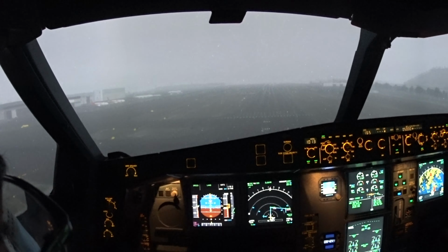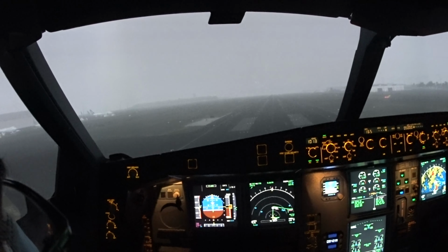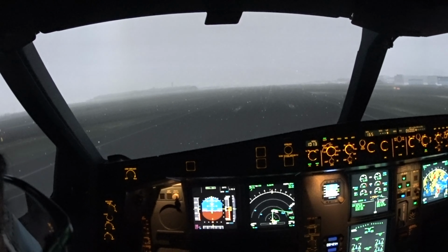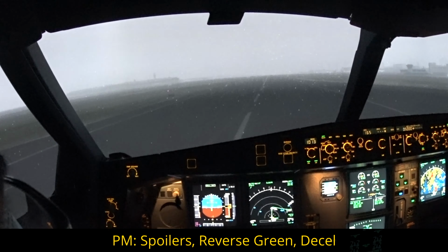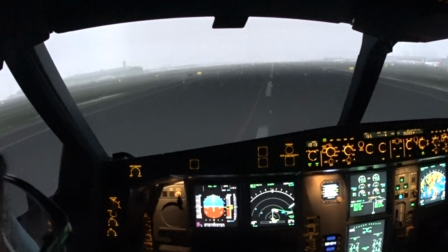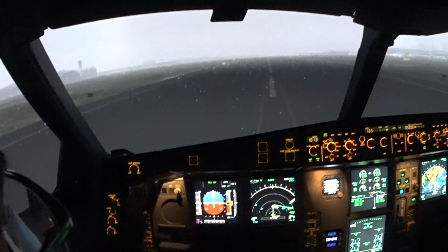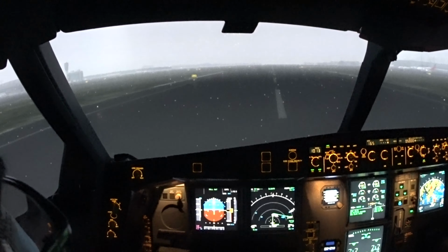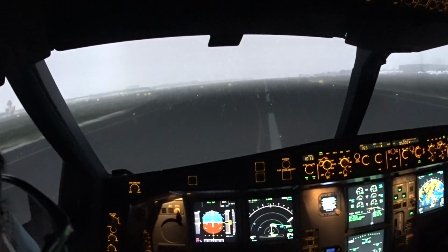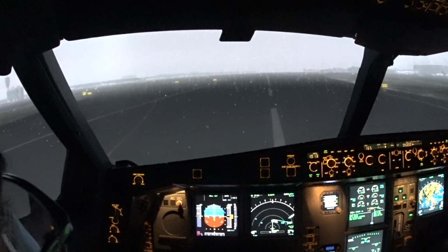Let's do this. 50. 40. 30. 20. Retard. 10. A little bit of a float. Looks good. 5. Looks good. Wow, looks good. That was too smooth maybe. Peace out. 70 knots, idle reverse. Okay, stop on the runway. Set the parking brake. Manual braking. It's really good. Thank you.